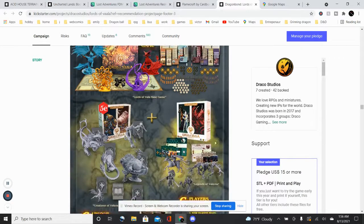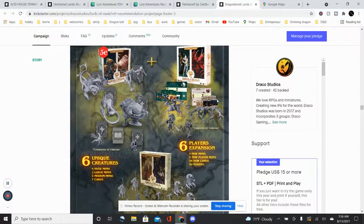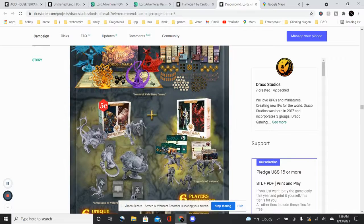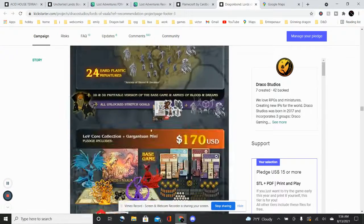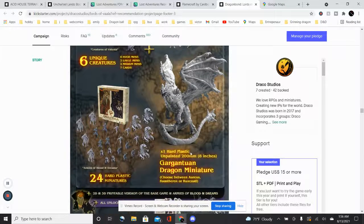And of course you got your $120, which is the core collection, which gets you both the expansions with the 24 hard plastic minis and the base game. And if you pay a little bit more, you'll get 1 gargantuan dragon mini. Now, I think they've done this with each of their ones since their RPG release, which was the Dragons of the Red Moon.